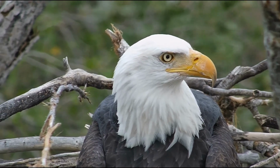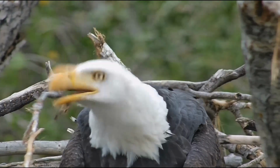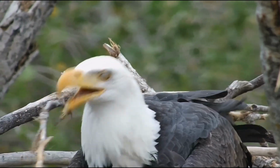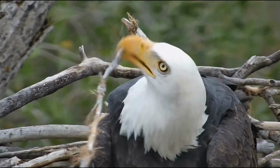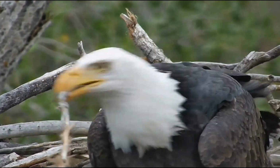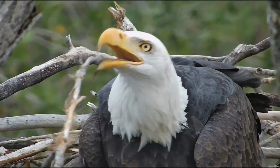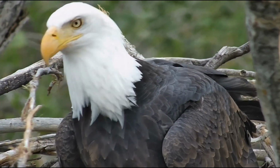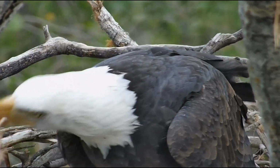And then after that clip, I put together a very short time lapse of the sunset in Redding last night. Many of you probably saw that. It was absolutely gorgeous. And the clip that I have for you at the end of this video is, of course, shot from the Eagle Cam, looking not towards the nest, but in actually the opposite direction toward the west.